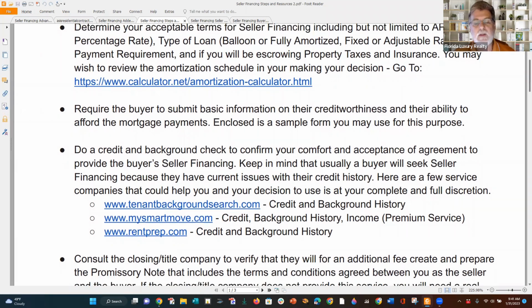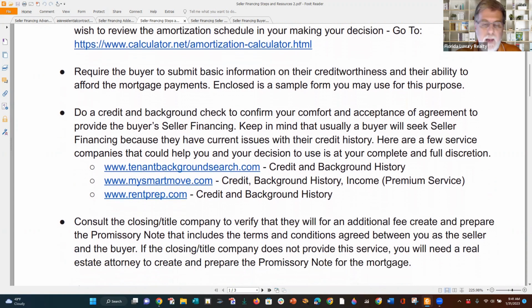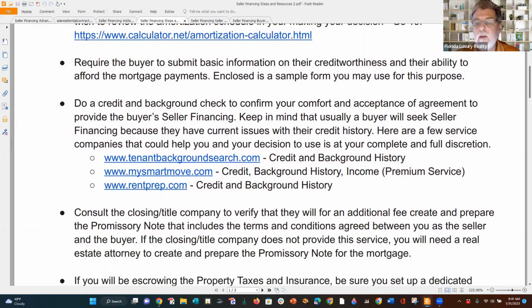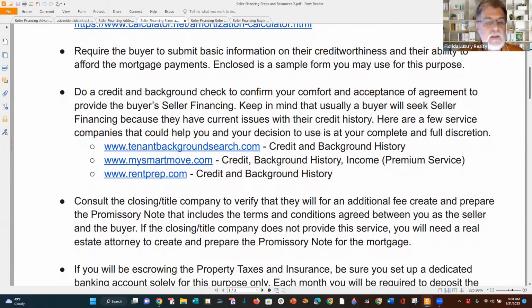Next, require the buyer to submit some basic information to check their creditworthiness and their ability to afford the mortgage. Enclosed with this document, I took what we use on our property management side, an information form that a tenant would fill out to apply to a landlord, and I scaled it back to give enough information for the seller to feel comfortable giving a mortgage to a buyer. They should do a credit and background check to confirm their comfort and acceptance of the agreement.